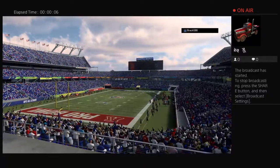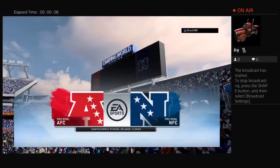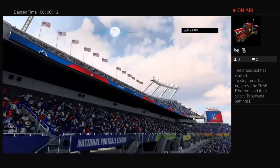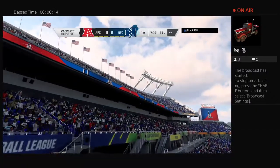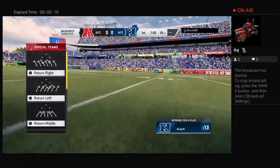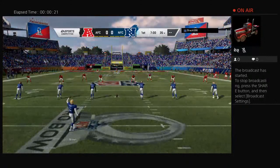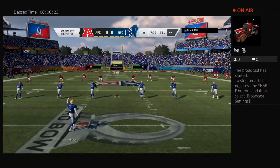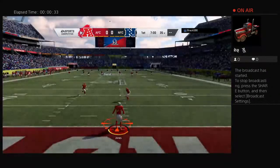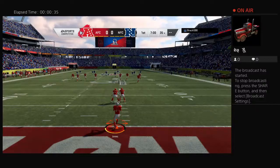All right, Coach. EA Sports coverage of the National Football League is on the air. Straight ahead, it's the 47th meeting of the AFC and the NFC as they battle in the 2020 NFL Pro Bowl game. The stage is set for Pro Bowl 2020. The ball is in the air, and off we go from Orlando.